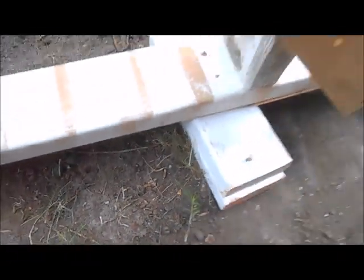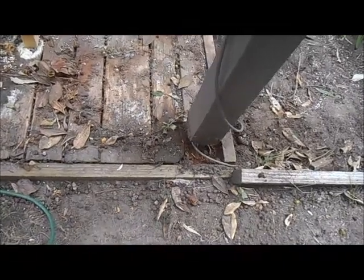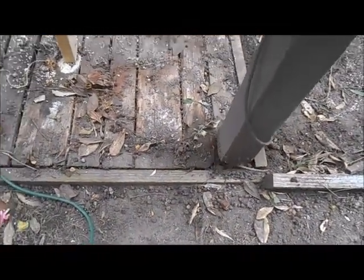Originally this plate was on the ground, and we have two 2x4s here, and you can see this 4x4 is just completely floating.